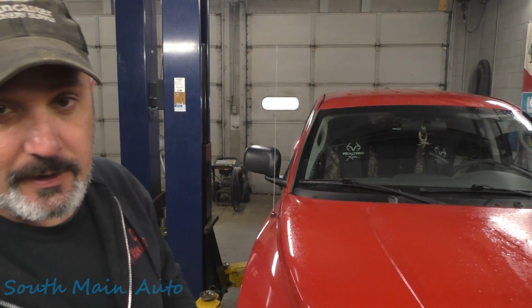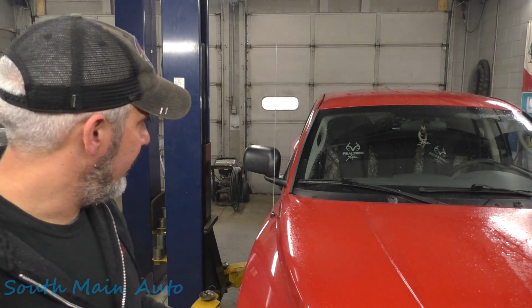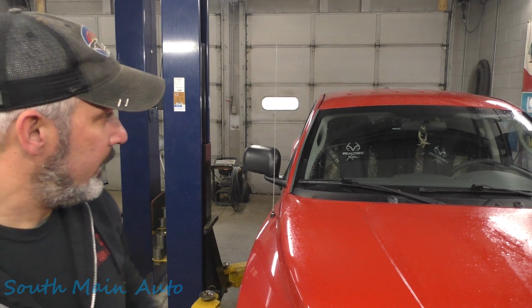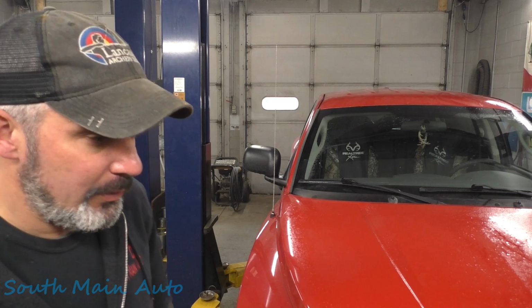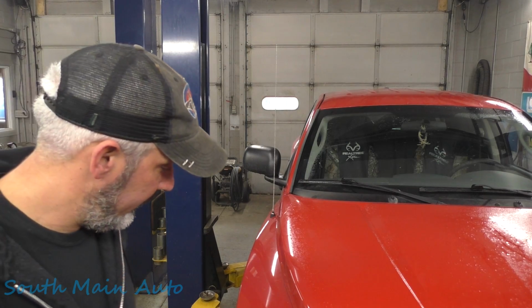So that's it, folks. Exhaust system on your Dakota with the 4.7. We'll start her up and listen to the customary manifold tick that all 4.7s have, but rest assured that baby's going to be good. If you're doing a home gamer job, a Sawzall will probably be your best option here. We always just use a torch in the shop because it's quick and easy.